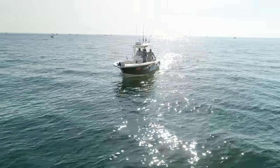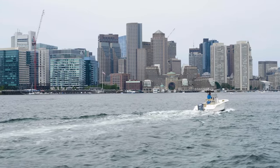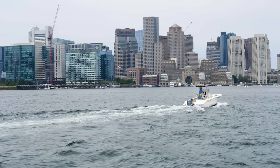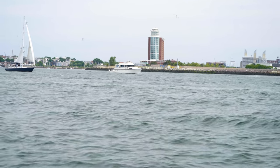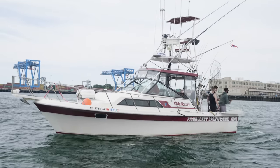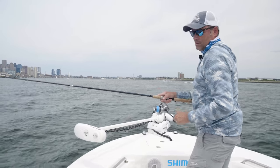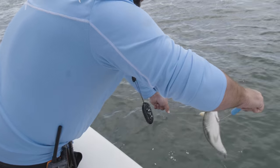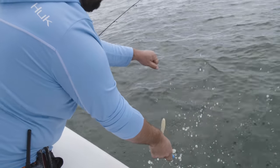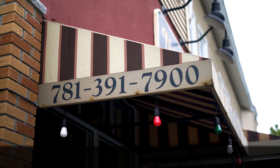With the bite dying down and having already landed some trophy-sized stripers, we steam back towards Winthrop. Schoolies, baitfish, and birds greeted us in the harbor along with a fleet of vessels enjoying the fishing right under the city's skyline. We caught a few quick stripers before heading back to shore and were invited by Brian to visit his family's restaurant, Nappy's, a staple in his hometown of Medford.